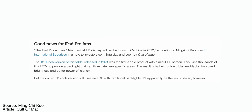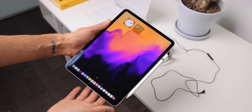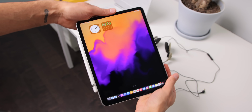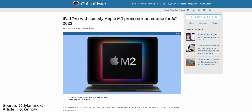And unfortunately, we might be getting a notch on the new iPad Pro. We've seen a few articles about it, it very well could happen at this point, but I truly hope it doesn't. The iPad Pro has this beautiful symmetrical design where you can use it no matter the orientation, vertical, horizontal, upside down, it doesn't matter. The iPad always looks symmetrical and proper. And we can probably expect without a doubt a brand new processor inside, whether it's the M1 Pro or more likely the M2. We're definitely going to be getting a new Apple Silicon processor inside this machine.